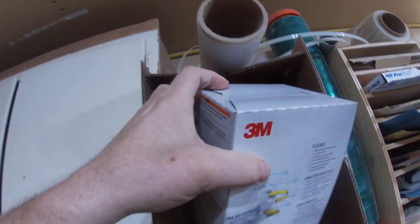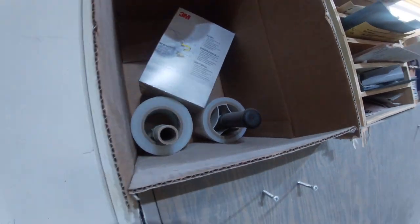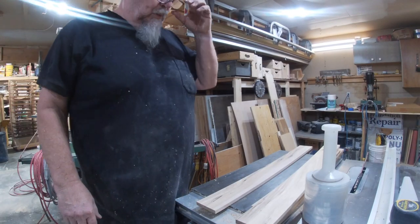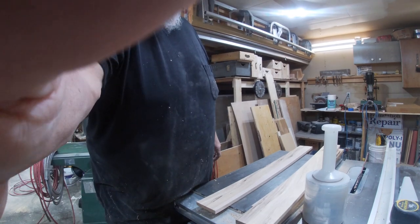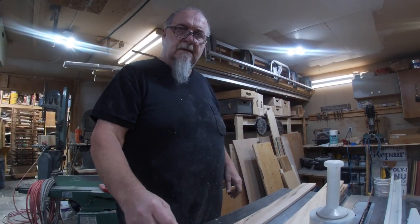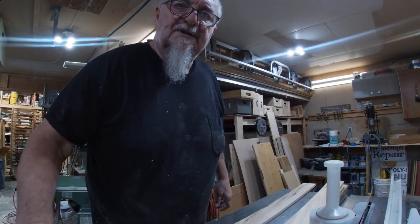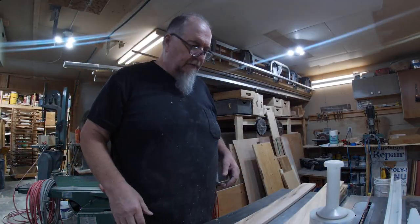Buy this stuff by the case. I've got bigger rolls as well. We use a lot of it. That looks like a good place. Okay, I'm going to keep one of them. There we go. Yeah, I left a thumbprint. Yeah. Joys of working in a dusty environment.